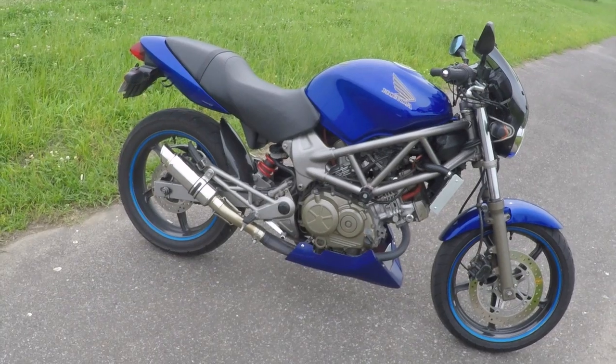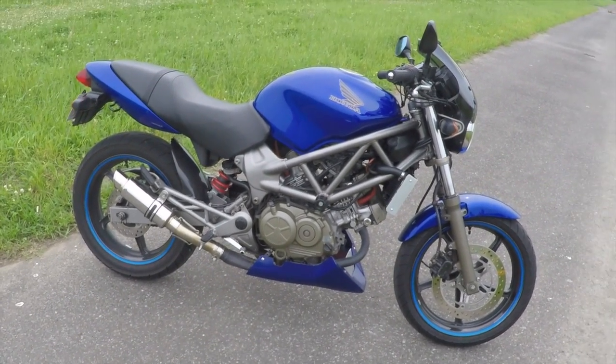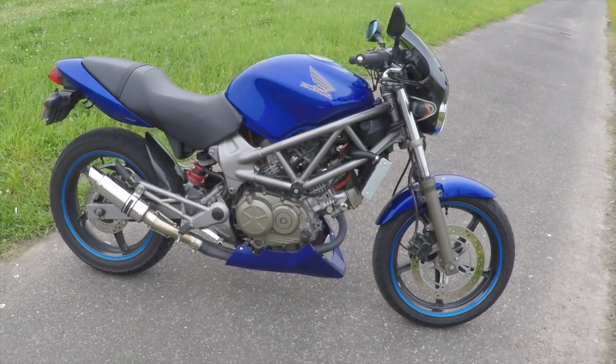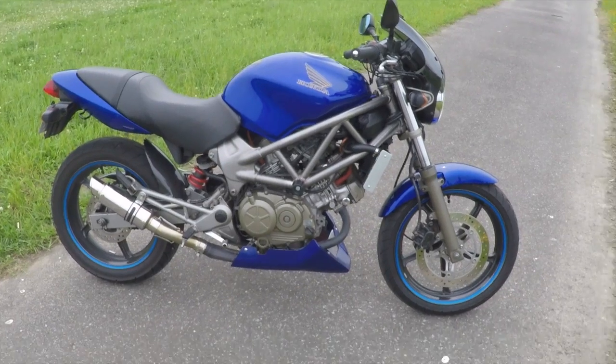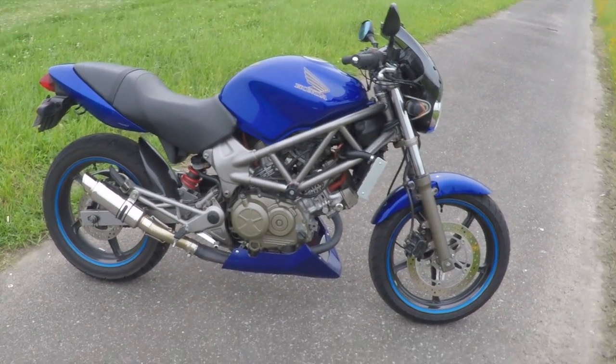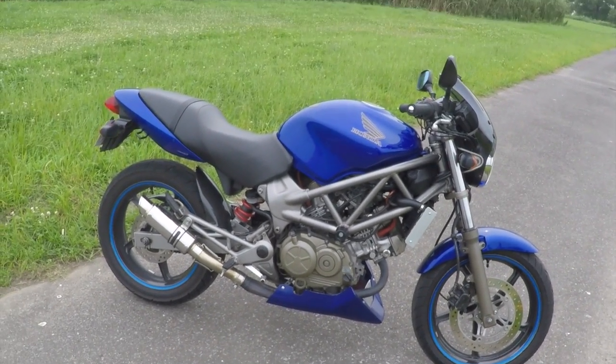Of course, the fuel injection model does cost more, but the carburetor version you can get for around 250,000 yen to 300,000 yen, depending on how many kilometers it's done. There are times when you can get it cheaper as well, if it's an older one or if it needs some maintenance done. Anyways, guys, that's it.